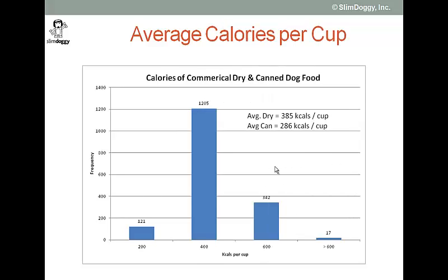Let's take a look at, just for some perspective, we have a database of a couple thousand dog foods and treats, and we ran an analysis just to see, on average, how many calories per cup dry and canned dog foods have. And you can see that the dry food is actually significantly higher in calories per cup. On average, a cup of dry food is about 385 calories compared to a cup of an average can, which is about 286 calories.